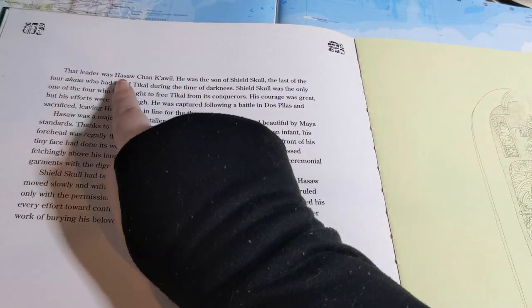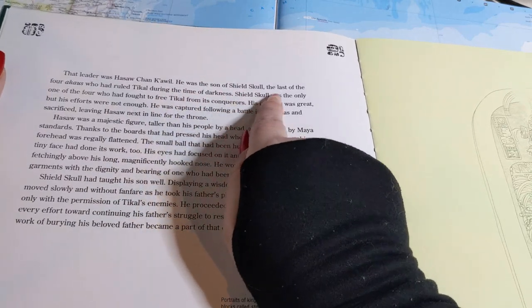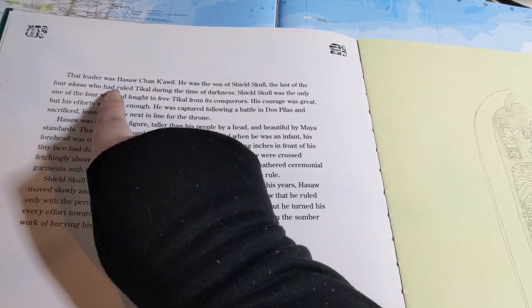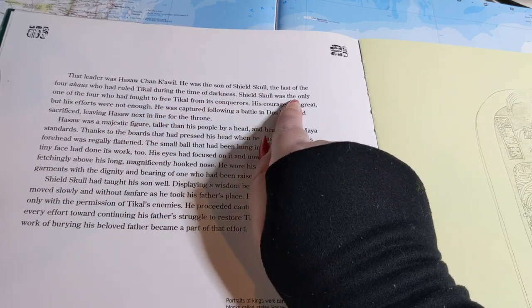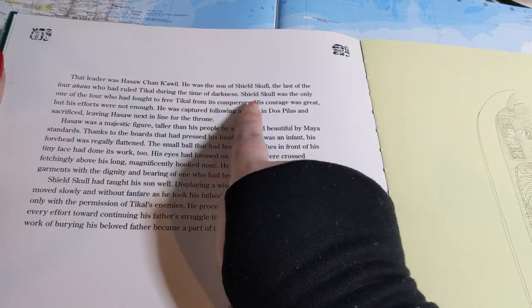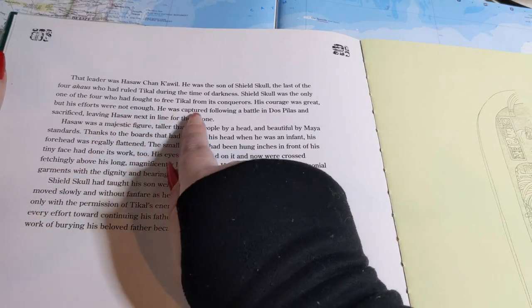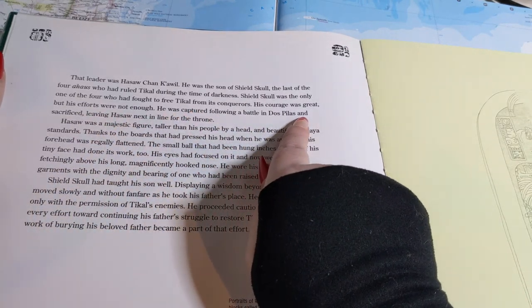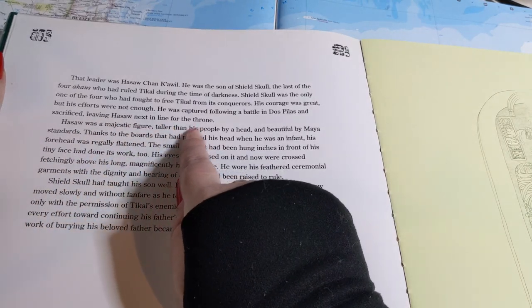That leader was Hasaw Chan K'awiil. He was the son of Shield Skull, the last of the four Ahaus who had ruled Tikal during the Time of Darkness. Shield Skull was the only one of the four who had fought to free Tikal from its conquerors. His courage was great, but his efforts were not enough. He was captured following a battle in Dos Pilas and sacrificed, leaving Hasaw next in line for the throne.